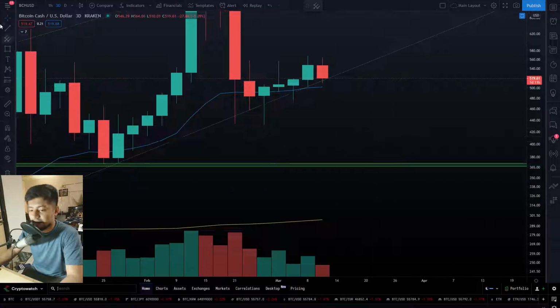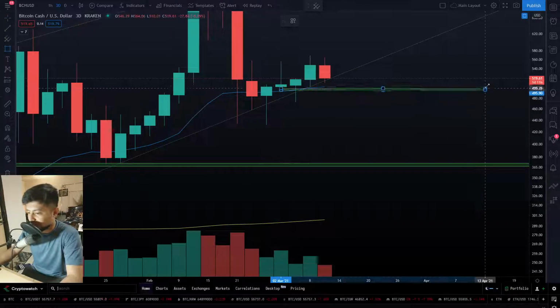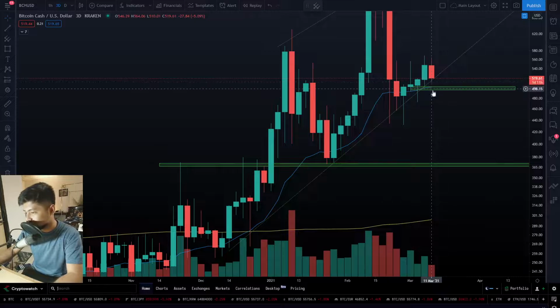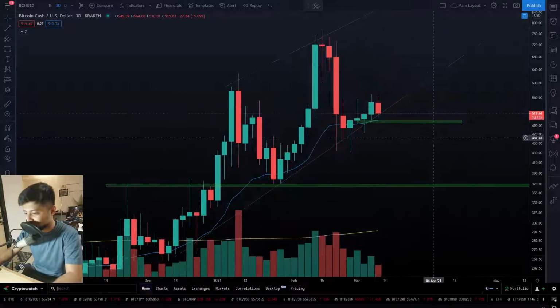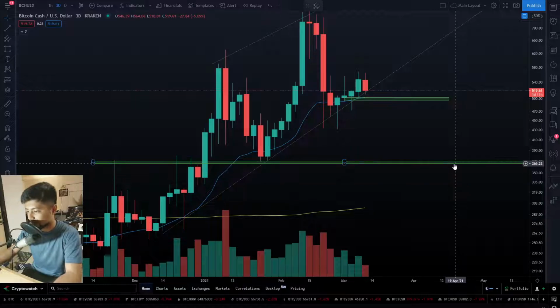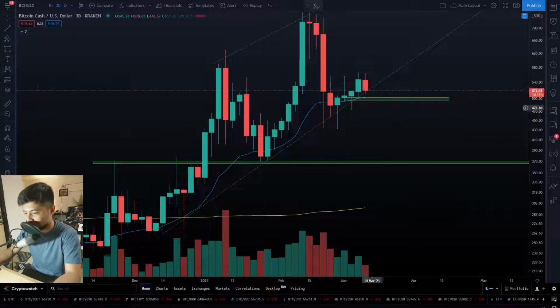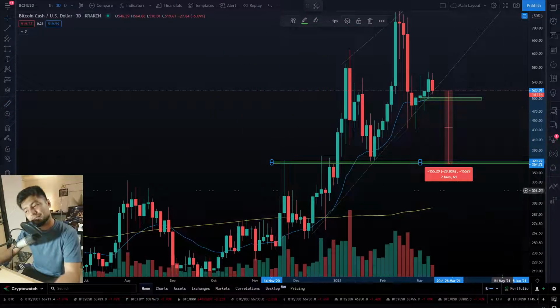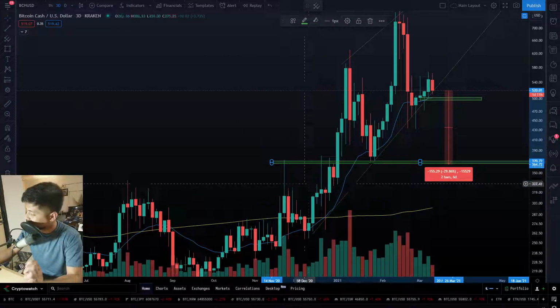Now 500 USD is certainly going to be one of your key interesting inflection points on BCH, as you do not want to lose this one. If you start closing any daily candles below the $500 levels, you are certainly breaking down off of this structure, and you will be targeting moves at $360, guys. Now $360 from this price point is going to be 30% to the downside. Expect the prices to get picked up from 360 yet again.